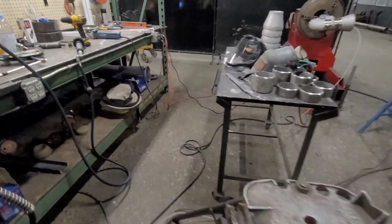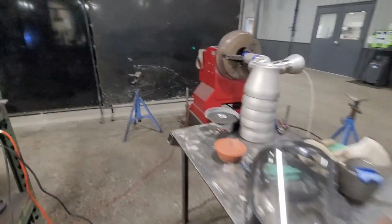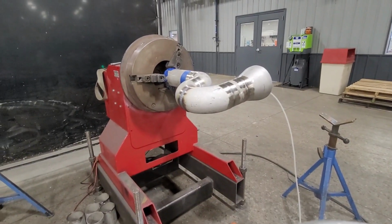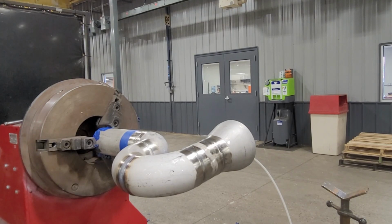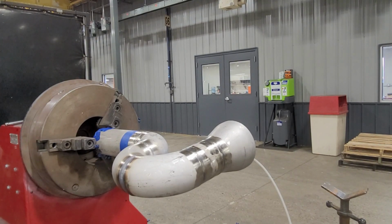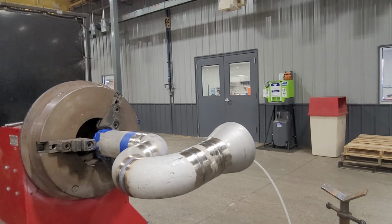So let's see what we got going on. Let me demonstrate what I'm doing. Let's get it going. Let's see if I can finish this cap pass.